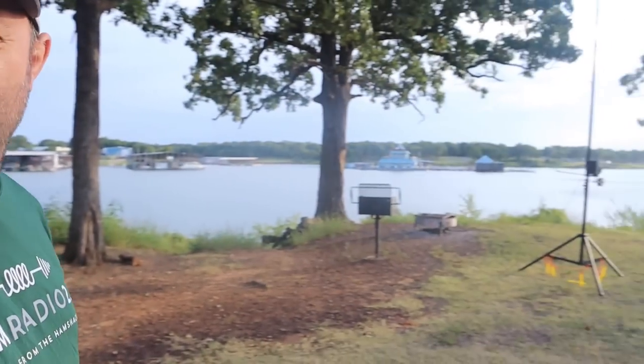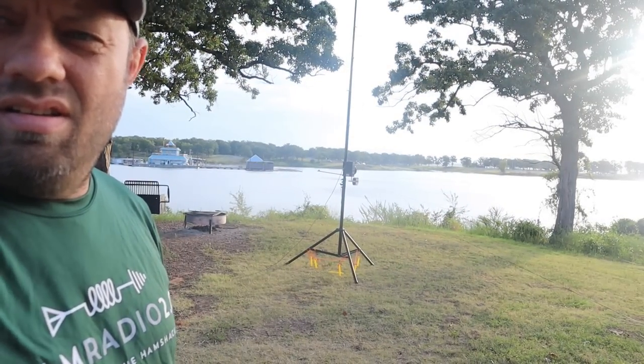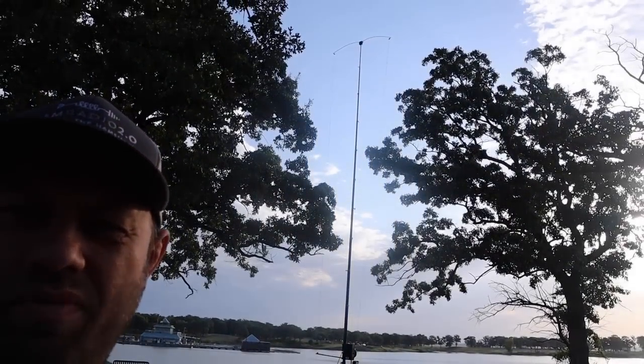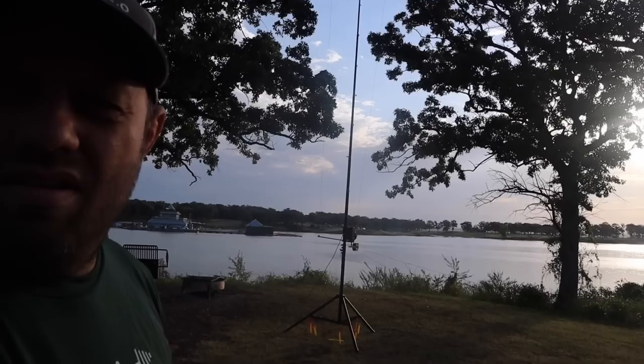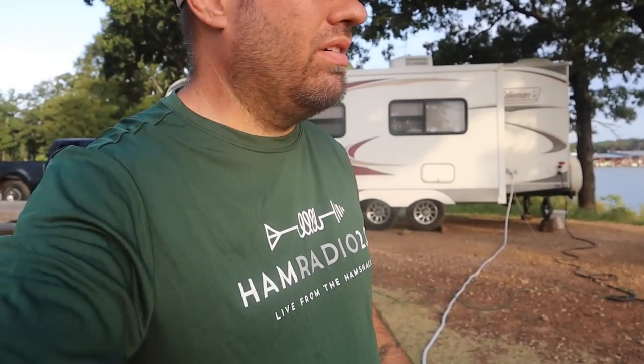All right, the first morning. So last night I got here, and I did the road trip, and I got here and set up the crank IR, which is right here. Kind of looking into the sun, but that's it right there, there's the top of it. Set that up for 40 meters, listened to a couple of nets. Was able to hear a couple of nets pretty well.